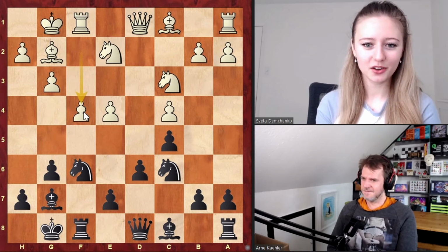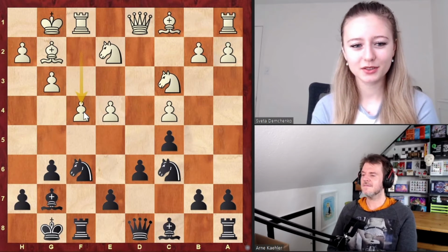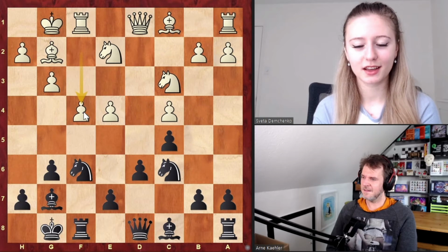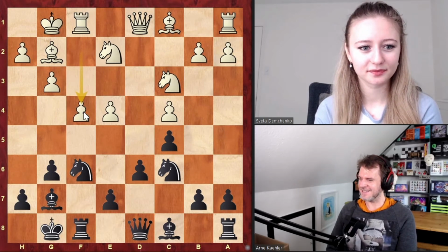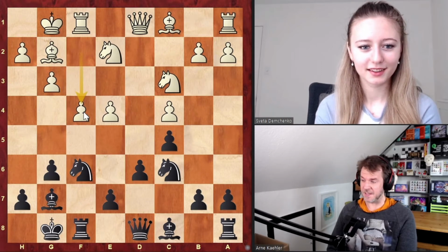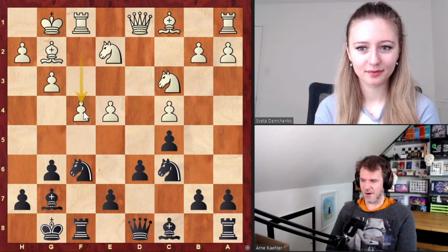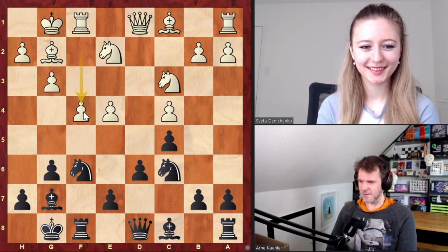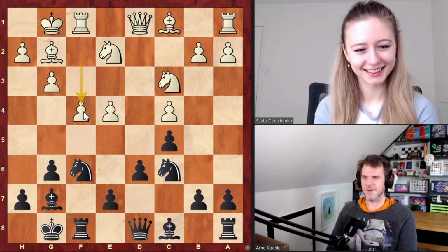So here we'll look at it from Black's side because I played black. Where would you put your pieces next? What needs improvement? Okay, so let's take a look. Now, our fianchetto bishop is fine. But, of course, as often, it's always this bloody c8 bishop which needs some more attention.